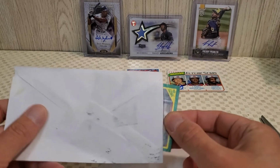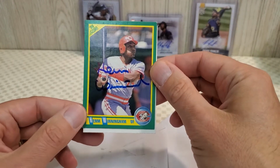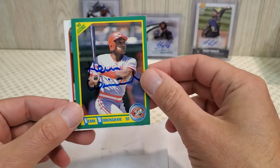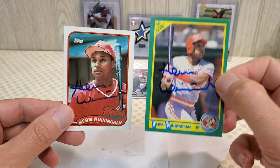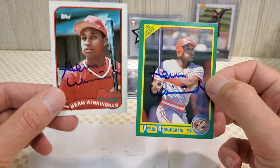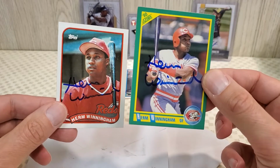It is 2 cards, and it is... Oh, okay. Herm Winningham. Been waiting for this one. And I sent him 2, and he signed them both nicely. I'm happy to finally get these. I think he charges $5 per auto.